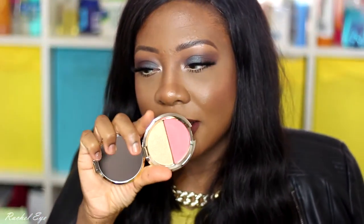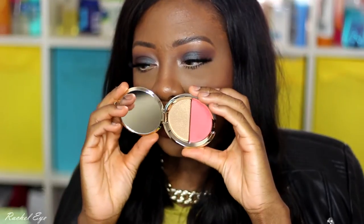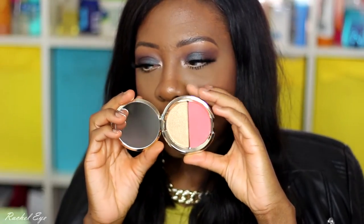So this is how it looks. So this is two shades. The reason why I got this is because it's really travel friendly. Like, you got a blush and you got a highlight. Because I don't give a crap. I could be going somewhere for 2 days and I'll still take my huge Anastasia Glow Kit 4-pan highlighter with me. Because you never know.